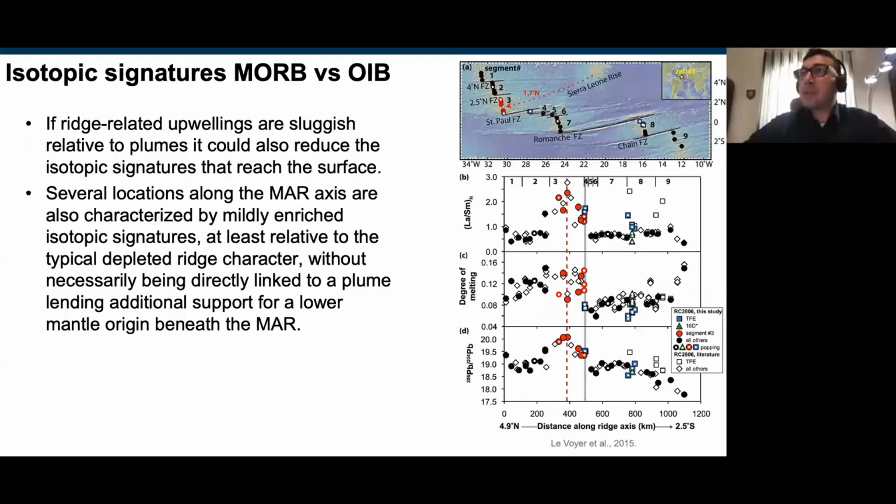Other data sets that people would usually consider: people usually compare mid-ocean ridge basalts with ocean island basalts and argue that there is a different chemical signature. We came across some papers. There's an example from Le Voyer from 2015, and they collected samples along the ridge. They do report that in some locations, they are characterized by mildly enriched isotopic signatures, which might not necessarily be directly linked to a plume, but they do add additional support to a lower mantle origin beneath the mid-Atlantic ridge. So if there are geochemists following, this could be an interesting part of the research to look into again: basalts originating from ridges.